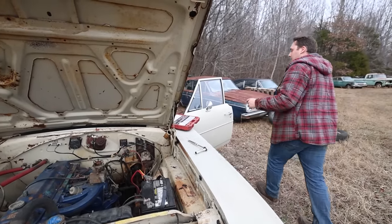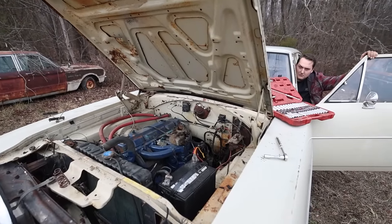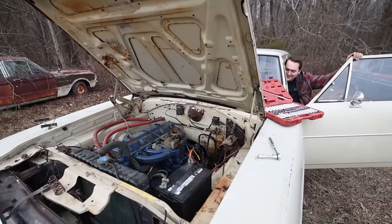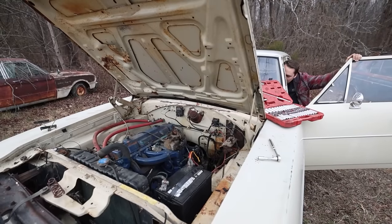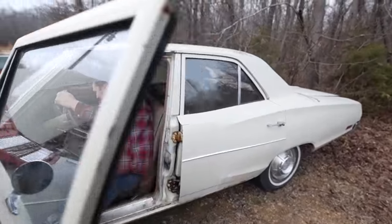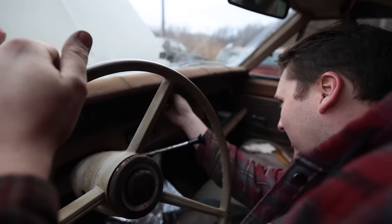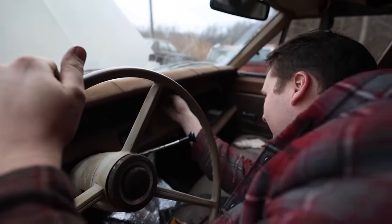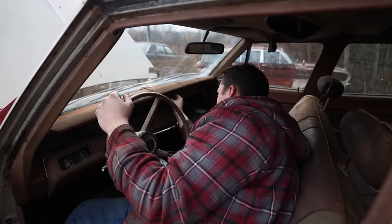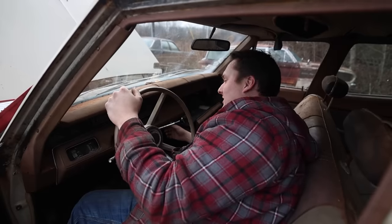Let me just see if it'll do anything if I bump the key now. Oh, that's good. That sounded really good, actually. The heater's blowing. Can you hear that? I don't know how to turn it off. It's all cables, and none of that's gonna move. So we just have a permanent heater now.